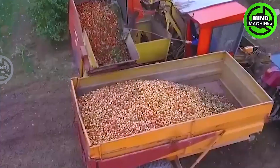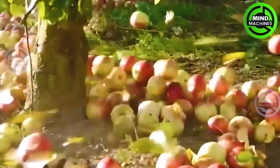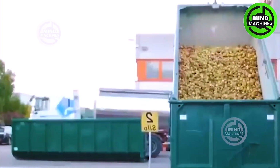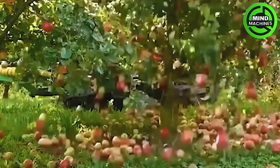On the apple farm, the harvester vibrates the apple tree to make the apples fall. Afterward, a high-powered blowing tube groups the apples, making it easier for the collectors to do their work. It's more efficient than ever.